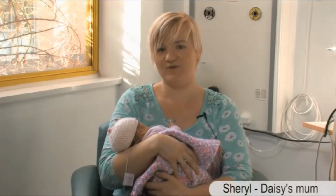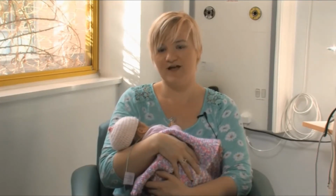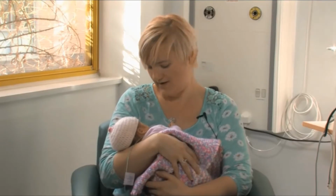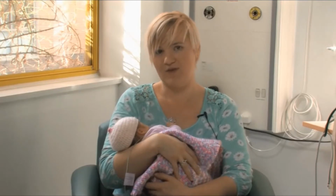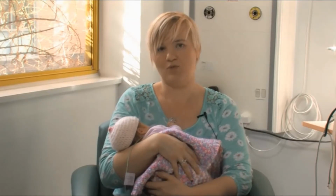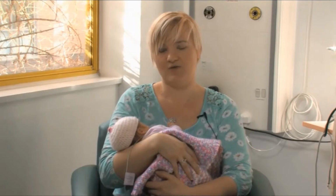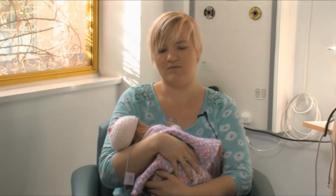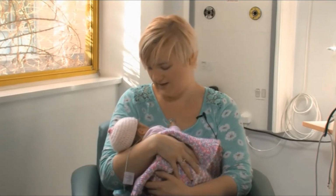So I've been asked to talk to you about kangaroo care, about using some of the facilities and how they've helped us in the development of Daisy while she's been here. The one thing is skin to skin. We have these lovely recliner chairs that we can use. They make us feel very secure, which is what you want, because obviously your baby is very tiny when they're first born and very fragile, so you're quite scared to pick them up. So to be in a secure chair makes you feel a lot more comfortable and at ease.